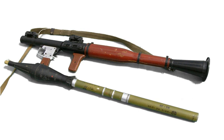Bazooka, M-72 LAW, MK-153 shoulder-launched multipurpose assault weapon SMAW, M-141 bunker defeat munition, PSRL-1.